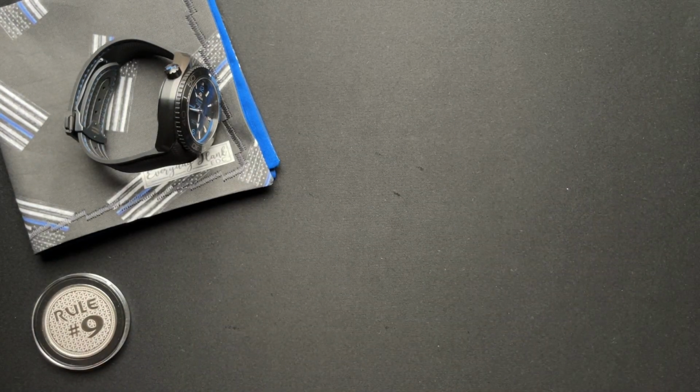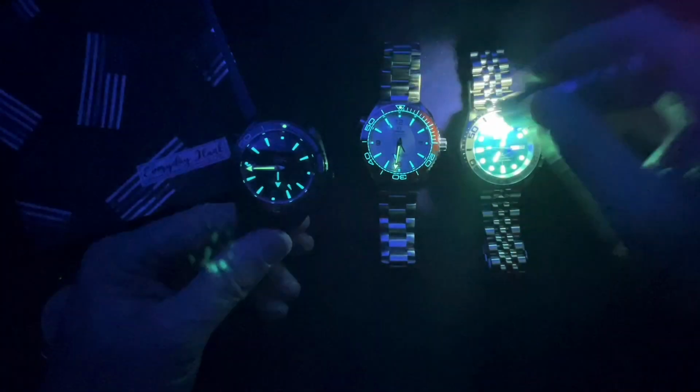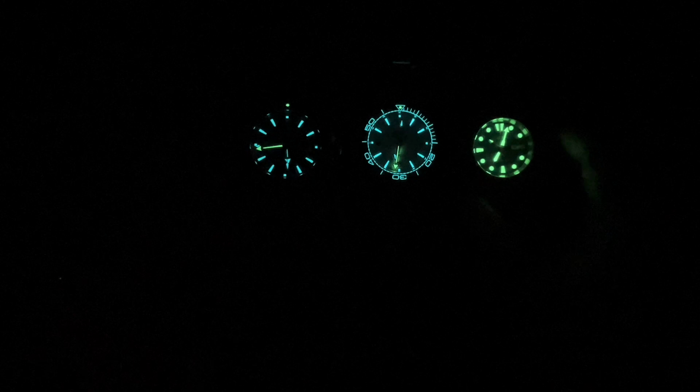So let me kill the lights and do a little bit of lume for you guys. Let's see what I can do here. See if the camera picks it all up. This one doesn't really lay flat because of the way the buckle is on the Planet Ocean. But yeah, there you go. And I did blast them with the UV light prior to filming. But what I love about the orange and white dialed Planet Ocean is the lumed bezel. That's something that really, really sold it for me, was the lumed bezel. So there you go. Kind of a quick blast with the UV light.